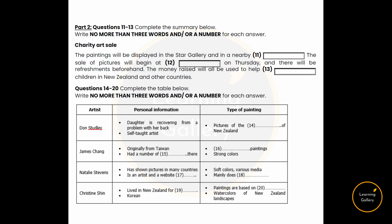And then we have Christine Shin from Korea. Christine only started to learn English 2 years ago when she arrived in New Zealand, but she's been painting professionally for over 10 years, and she sure knows how to communicate strong messages through the universal language of art. She usually works from photographs and paints delicate watercolours, which combine traditional Asian influences with New Zealand landscapes, giving a very special view of our local scenery.